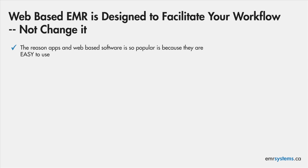The reason apps and web-based software is so popular is because they are easy to use. They are designed with the user in mind. They are made to be intuitive. That's because when you have a small screen and you need to be productive, you can't have a clunky, counterintuitive system. It's the same with web-based EMR.